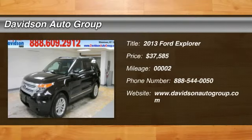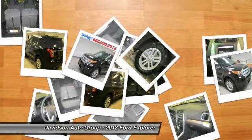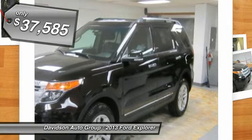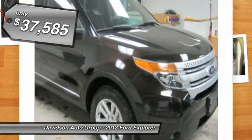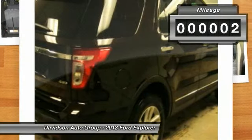Third row seat, CD player, onboard communication system, iPod MP3 input, 4x4, alloy wheels, overhead airbag, satellite radio, rear air, heated mirrors, XLT trim. Warranty 5 years per 60K miles, drivetrain warranty.